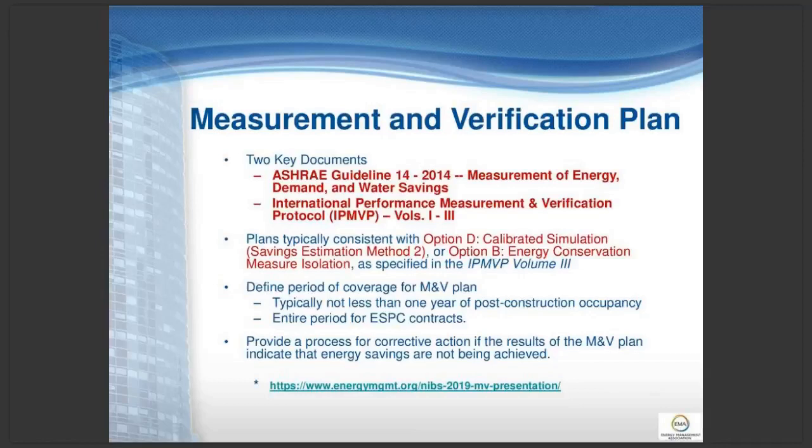We don't have time to go into these in detail today, but what I would tell you is, I show you a link at the bottom. I've got an hour presentation on M&V that I gave to NIBS back in January of this year. It's available on the website at energymanagement.org, and I would invite people that are interested to go out there. I go into more detail about the various options, give you examples of each one, and talk further about the importance of measurement and verification.